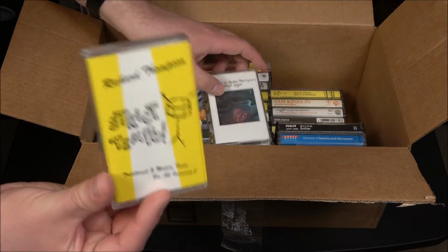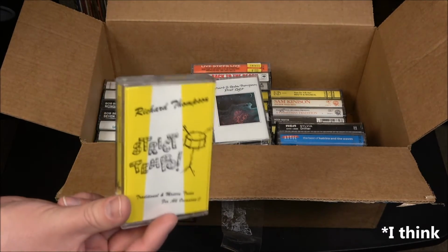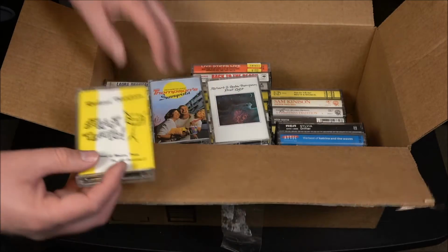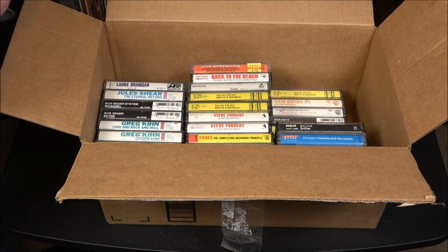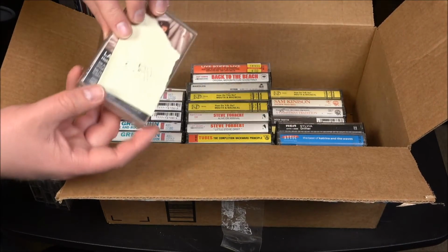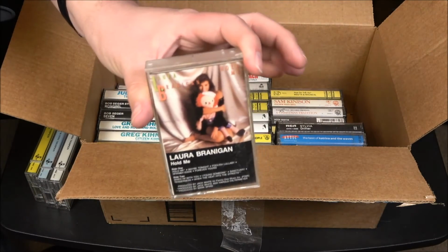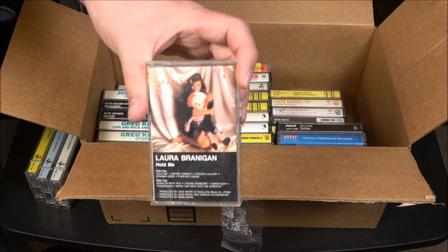And then Richard Thompson's only all-instrumental album, which has been reissued, I think, twice now since I've had this. I do have a transfer of this, but it's pretty poor. So let's see here. We've referenced Laura Branigan on Archive, and this is another one that I've had multiple copies of. But Hold Me, and the only album of hers, I think, that has not stayed in print.